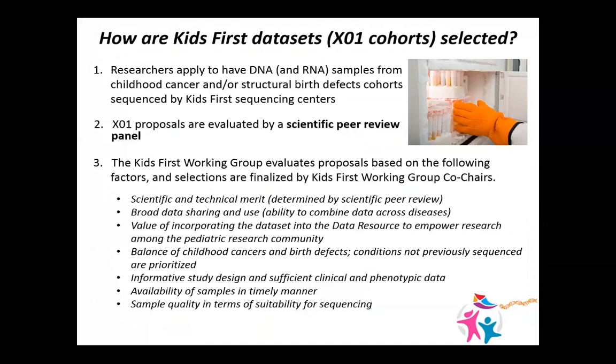And we try to evaluate the perceived overall value of that data set for the Kids First data resource, and try to balance our investments in childhood cancer and birth defects. We also consider the availability of the samples and the quality of the samples and their suitability for sequencing.